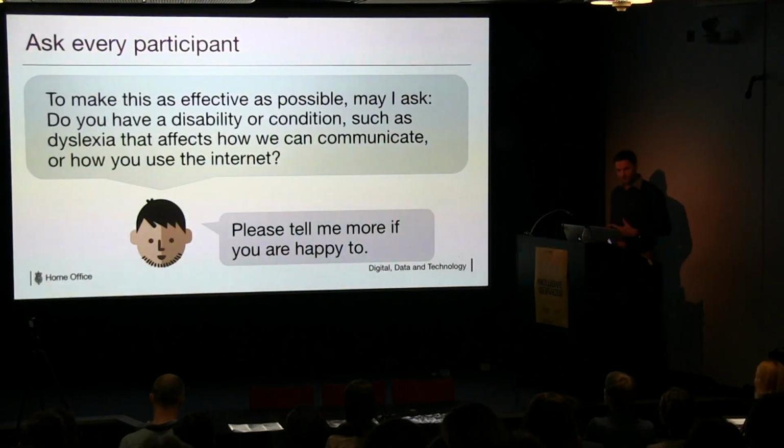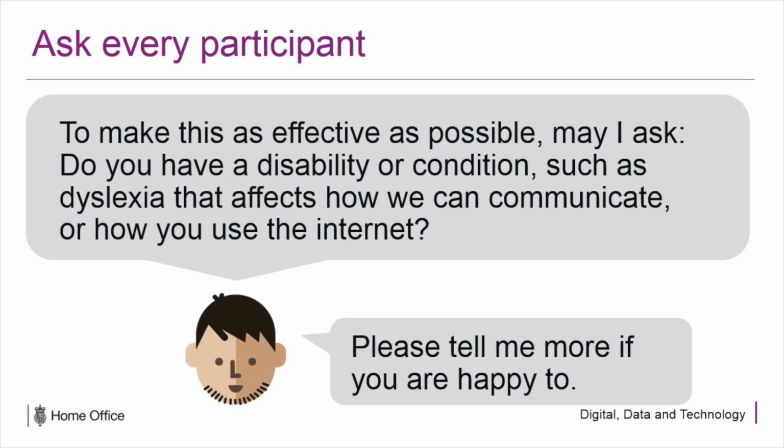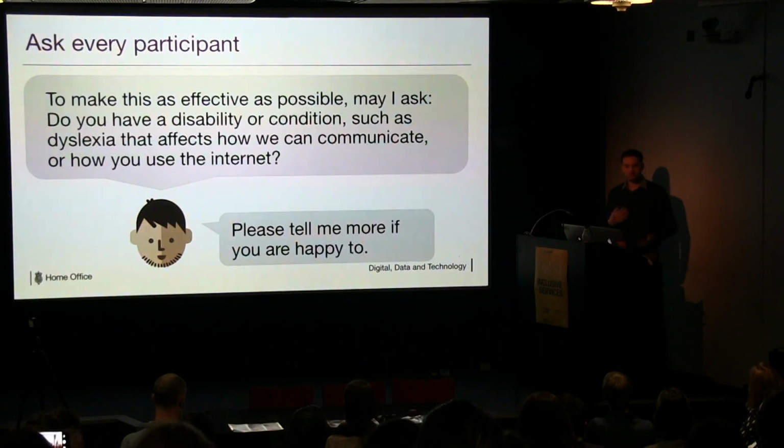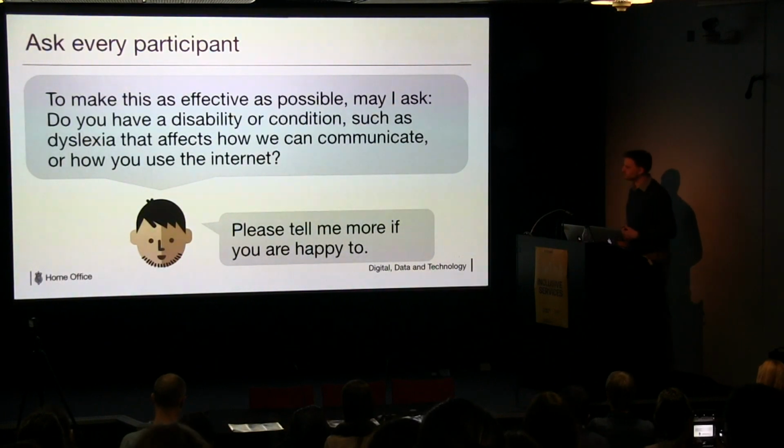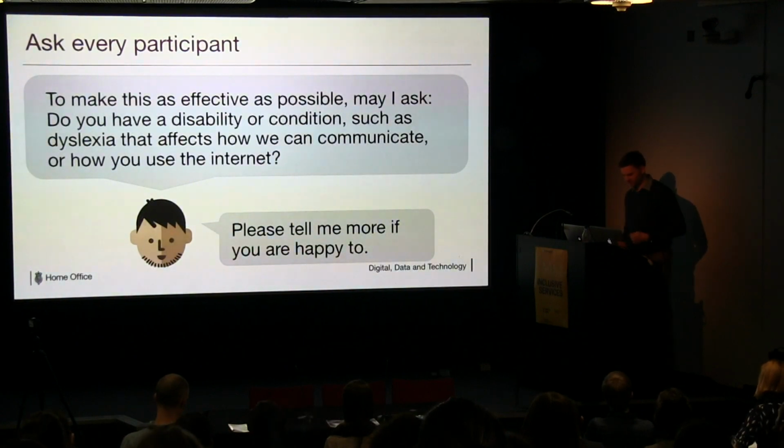A tip for you here, though, even if you don't go into actually recruiting people with access needs specifically in your work, something you can all do whenever you are talking to a participant, just ask them, do they have any access needs? You can use a phrase such as this: any disability or condition which may affect how we communicate or how you use the internet. As I say, there's 1 in 6 people out there, so you should actually be finding people naturally as you're doing user experience research. And then find out more about what their needs are. So, 1 in 10 people, for example, have dyslexia. And this works really well, just to find who's out there naturally as you're coming across them, to help meet that target.